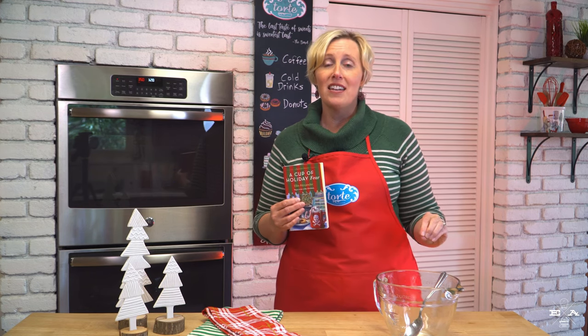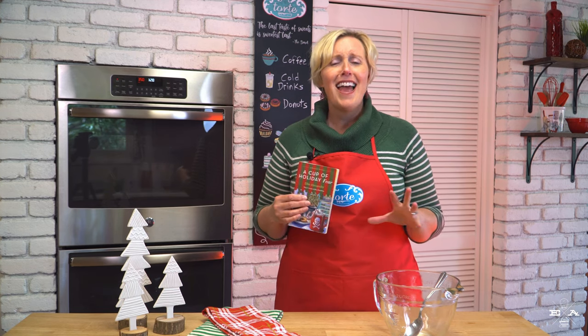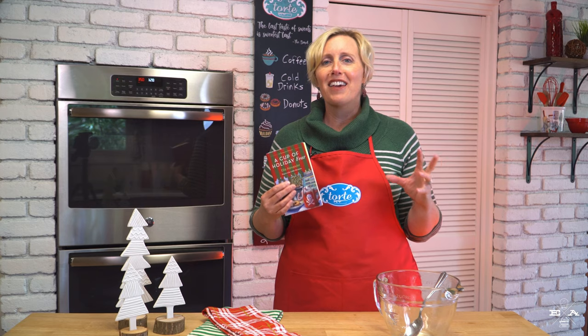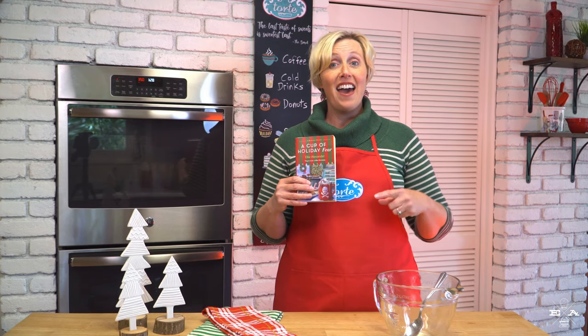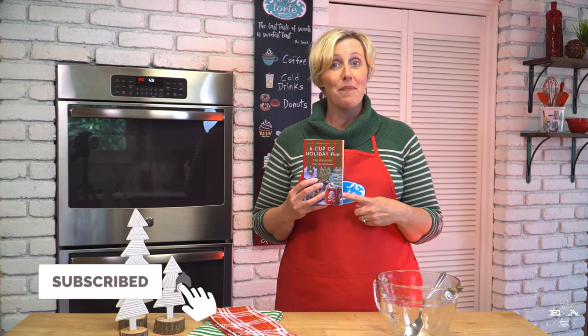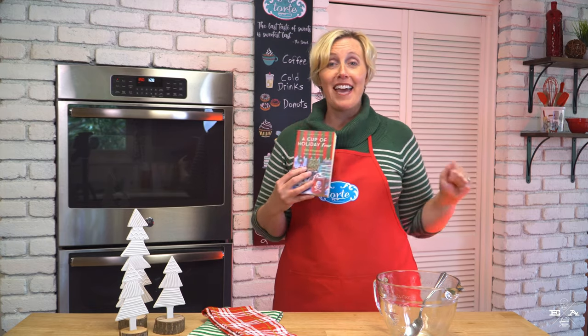Now, when I was a kid, chicken cordon bleu sounded so sophisticated. And I just remember going to restaurants and thinking, oh, chicken cordon bleu. So that version that I made for 31 Days of Pie ended up in this final copy of A Cup of Holiday Fear. You can find the recipe here or we'll bake it together right now.